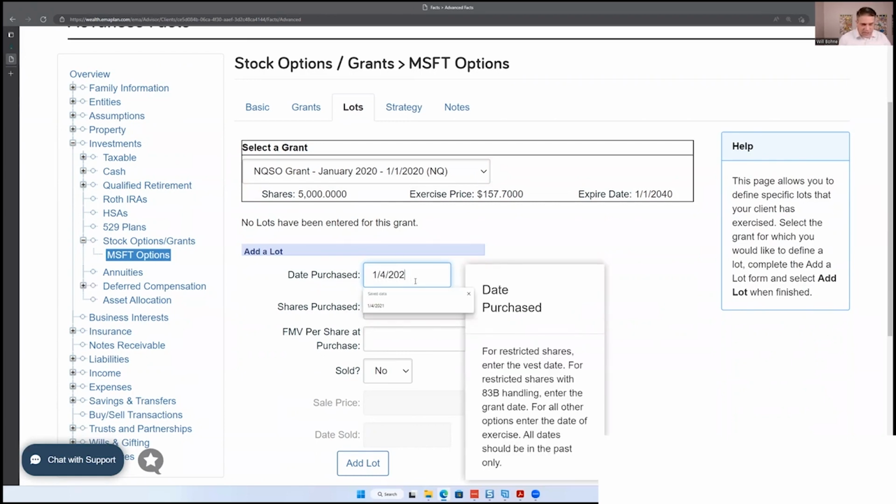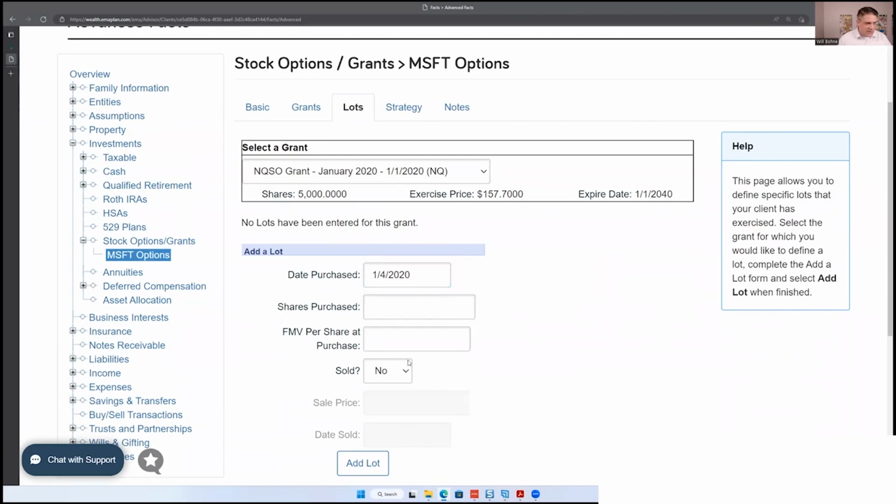If you try to do it outside of a date where there are no options available and you go to save this, it will kick an error at you. So there is some logic in the background keeping you on the straight and narrow. But make sure you get these dates right. Make sure you get these shares purchased correct. So shares purchased, in this case, the client exercised and sold 1,000 and held on to another 1,000.